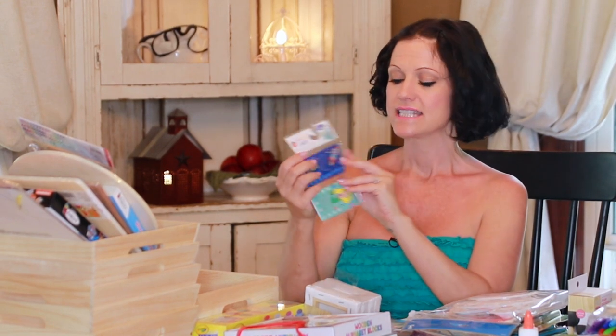Now these are new, at least to me. I've never seen these before, but they're punch cards. I love this concept. It's great for incentives, and I'm not sure what I'm going to do yet though.